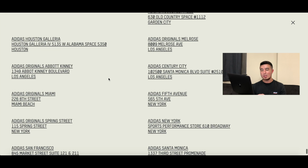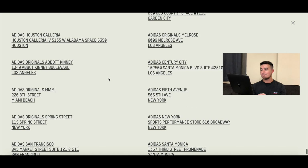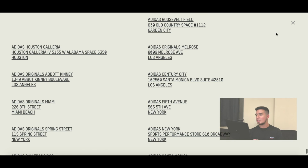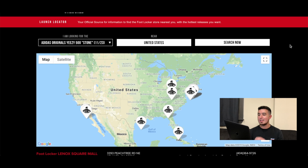And this list is relatively small compared to previous Yeezys. It's not the biggest list we've seen, it's not the smallest one, so it's maybe sort of in the middle, but that's interesting to take note. The next interesting thing is the Foot Locker release page locator. You can see these are all the stores that are getting the Yeezy 500 Stone, and that's really not much at all. I believe that's a little bit less than previous 500s for Foot Locker, so that's interesting as well.